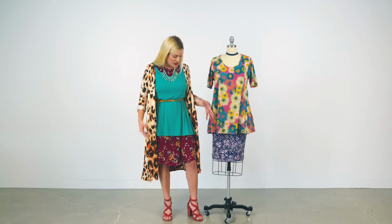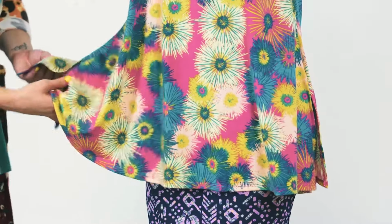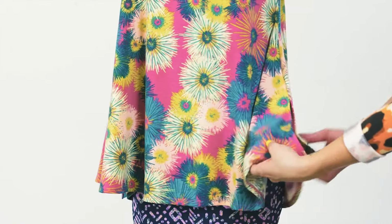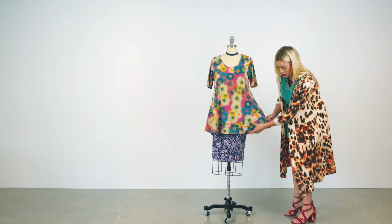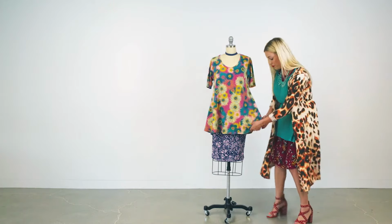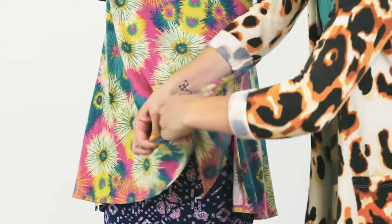I like to do this with the Cassie because it's fitted to the body. This is our tight pencil skirt. So I wanna show you. So as you can see, the slits are right here. I'll come over on this side. We have the slits on the side here. So you're gonna still go to one side, so about right here on the body. And you're just gonna go ahead and grab the bottom and you're gonna tie a knot there.